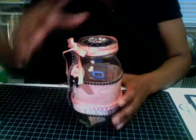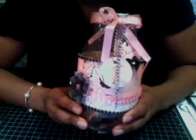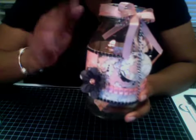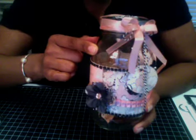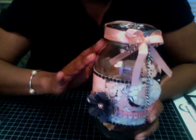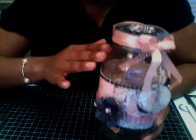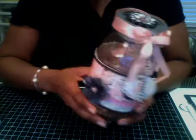It's open because I've been adding my gratitude to it already. Isn't that gorgeous? I just love the way it turned out. Basically, to create the jar, I bought a mason jar. You can get those at Hobby Lobby, Michael's, any of your craft stores.